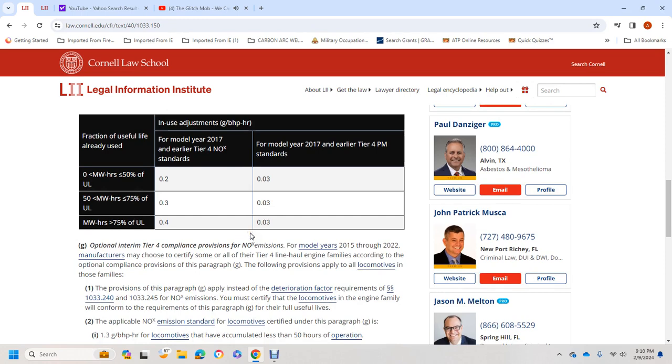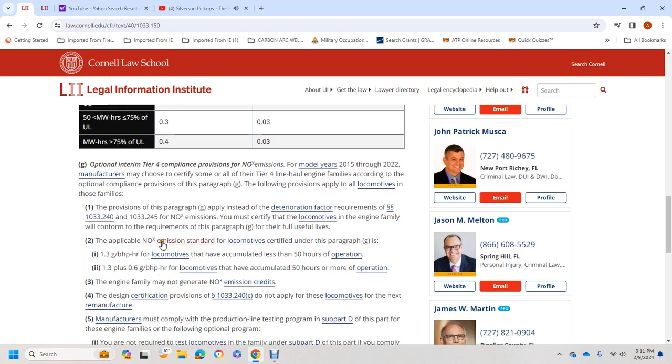Model year 2017 Tier standard with a model year 2000 Tier standard. G. Optional interim Tier 4 compliance provision for nitrous oxide emission for model years 2015 through 2022. A manufacturer may certify some or all of their Tier 4 line-haul engine families according to the optional compliance provision in paragraph G, with the following provisions applying to the locomotives in these families. Provisions of paragraph G apply with the deterioration factor requirements of 1033.240 and 1033.245. The nitrous oxide emission of the certified locomotive of the engine family must conform to the requirements of paragraph G for all useful life.